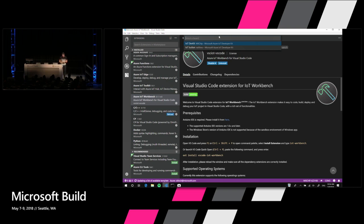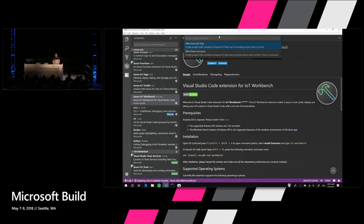Today we support 2 devices. There is the MXChip Dev Kit, and since yesterday, the button. Right? So the button actually is something you can work with Workbench, and you'll see how in a second. So I'm going to pick the button.